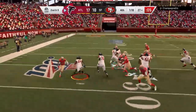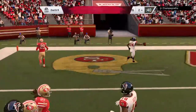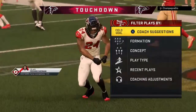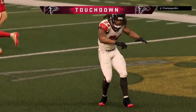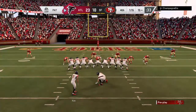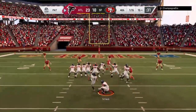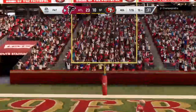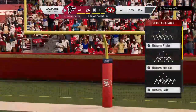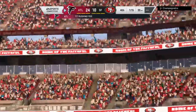Back to the ground, this time with Freeman. Devontae Freeman, they're not going to get him. And he'll take it into the end zone. Touchdown, Atlanta. Devontae Freeman, his 2nd touchdown of the afternoon. And the Falcons push further out in front. Koo able to connect on the extra point. And the decision to just kick the extra point winds up successful.